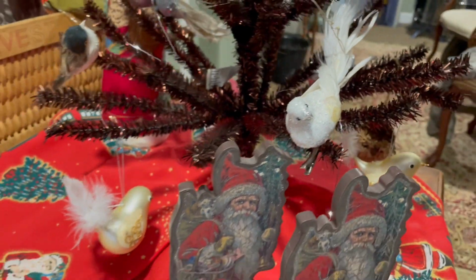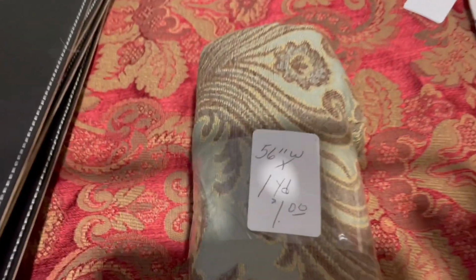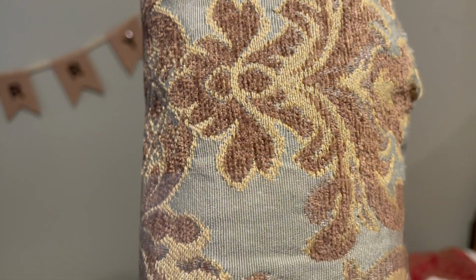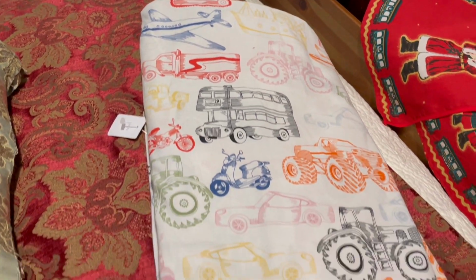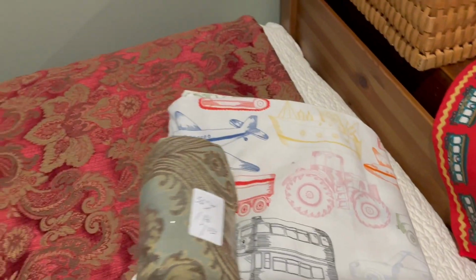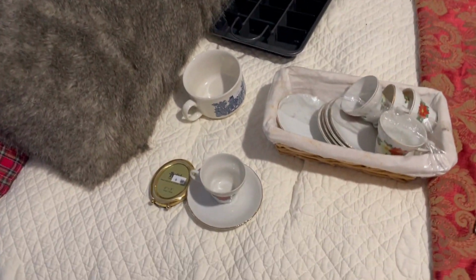The other things that I picked up were the pieces of material. This is nice upholstery fabric. It will make either a chair back or a chair seat. I'm not sure yet, but I will make you aware of it when I'm aware of what I'm going to use it for. And then this lovely material, I was going to make some aprons for the boys, and I thought it was really cool with all the different forms of transportation. Anything that was classed as housewares, the placemats, the cup, the dishes were 75% off.